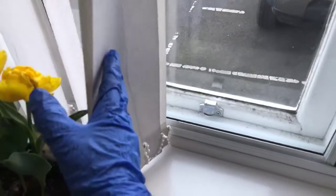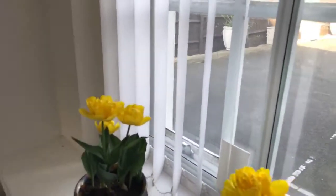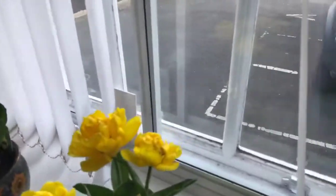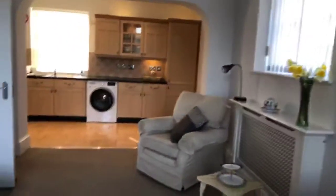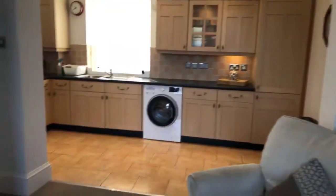Blinds are on all the windows. Also, just to mention, these windows are going to be cleaned, by the way, the landlord has just mentioned to me. But it's got secondary glazing. So they're original sash windows, but there is secondary glazing on top. So once again, if you're concerned about noise, that will certainly help eliminate a lot of it.